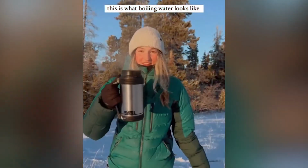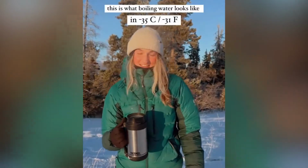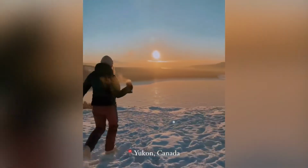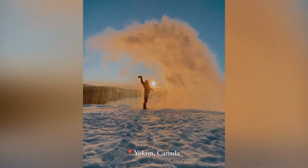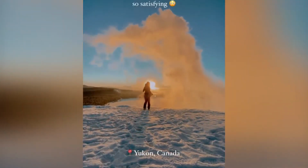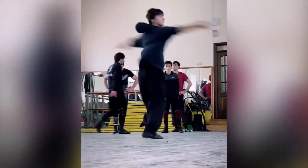In extreme cold locations like this, where temperatures reach minus 35 degrees Celsius, throwing boiling water into the air causes it to instantaneously freeze and transform into snow. Nature is great!